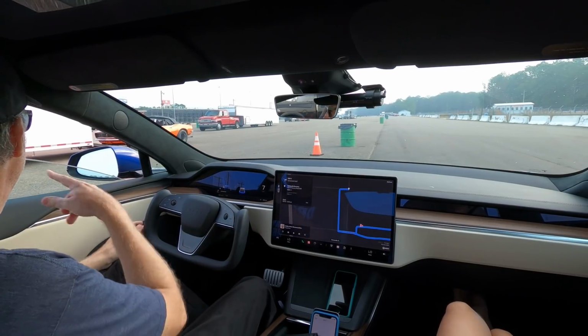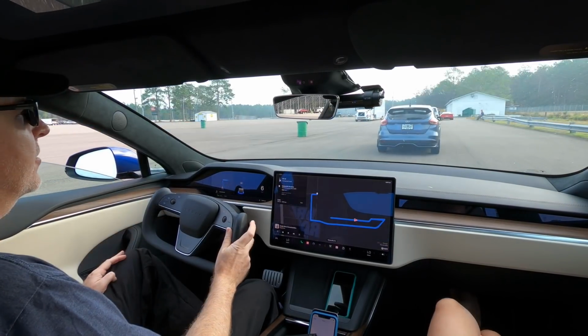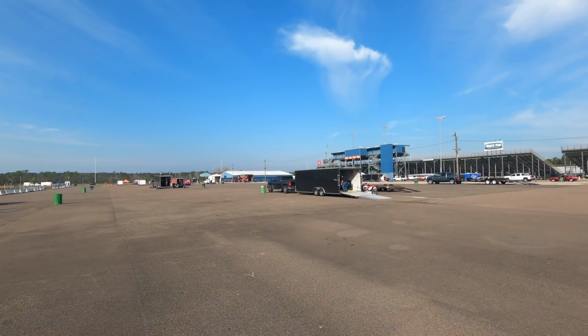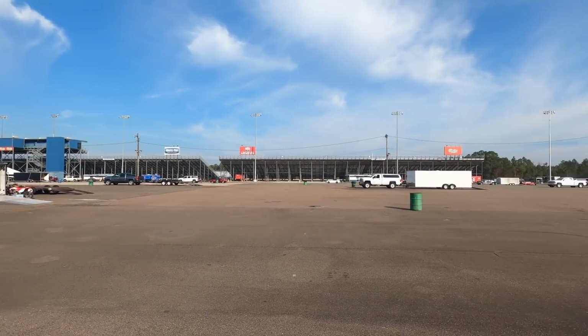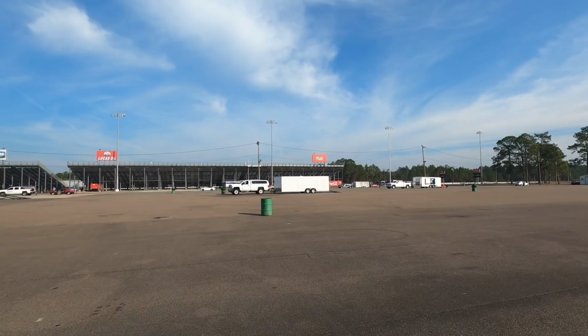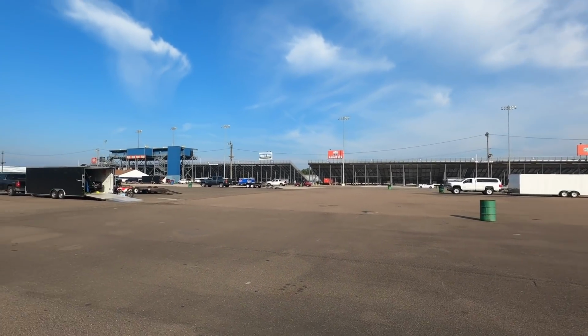All right, I like the look of this. All right, we're gonna get our tech card and get suited up to race. Much more substantial drag strip than some of the others I race at, but at the end of the day, it's all about the quality of the traction. I'm expecting them to have it in spades.